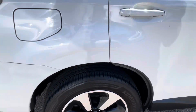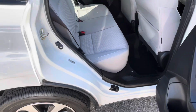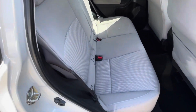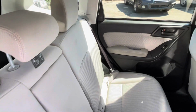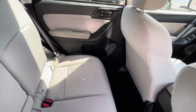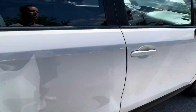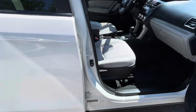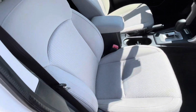Now let's go inside. The interior is a gray fabric in excellent condition. Here is the back row. And the passenger seat. And the driver's seat.